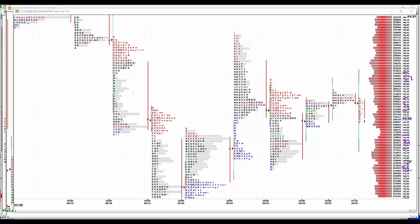Tomorrow we'll have the EIA inventory report. Rich Genders will be on at 12 Eastern tomorrow to get us all pumped up for trading crude oil this fall. Probably doesn't have to work too hard to get anybody excited about that. It's been a great contract for us.